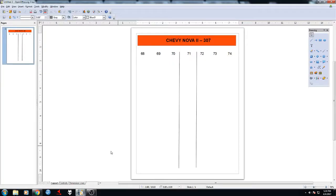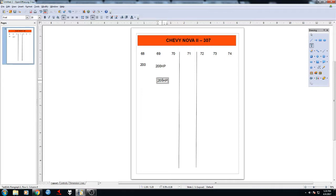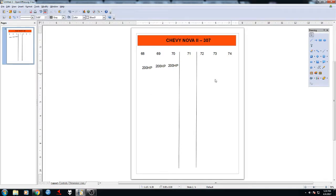For now, let me input 200 horsepower, 200 horsepower, and 200 horsepower ratings for all 3 years of this engine in gross horsepower. All this horsepower is gross horsepower.